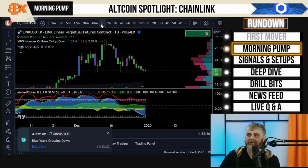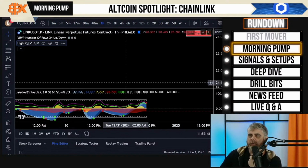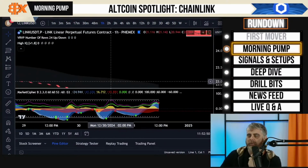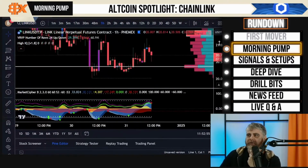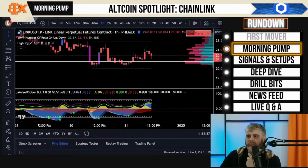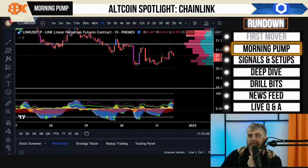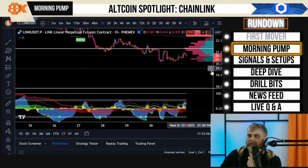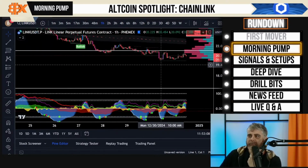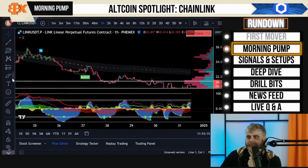Let's look at the hourly, actually. All right, so here we are. We just got a small red dot on the hourly from Market Cipher, as you guys can see down there. It does not currently have us in a short or in a trade, according to High IQ. And the question would be why, because it's certainly been on a little downward swing here. And we did actually get a BitBoy arrow down way back here. You can see.